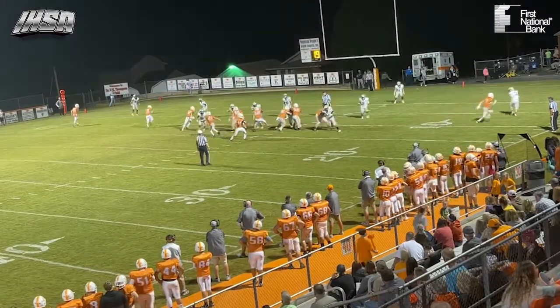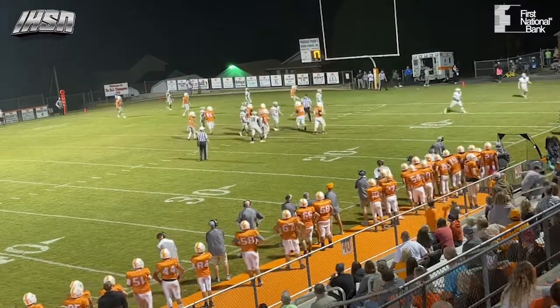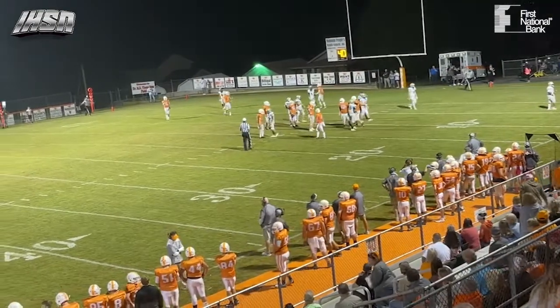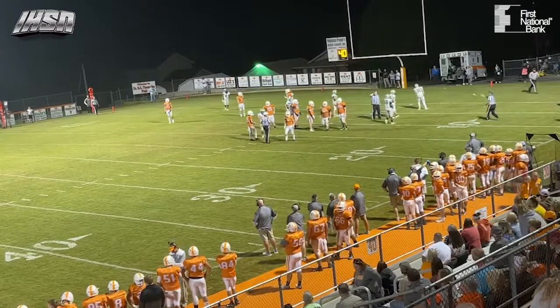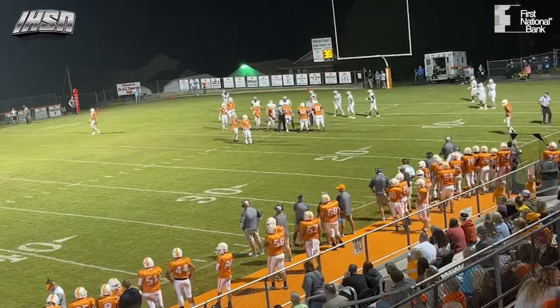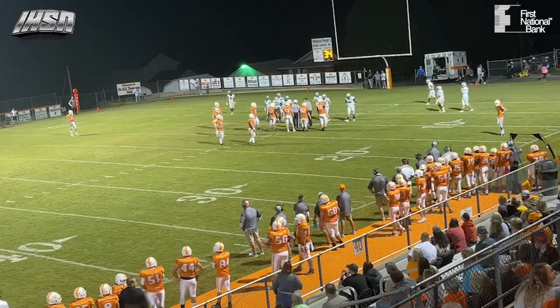Second down and 10. Here's the snap. Rector looking, fires the pass. It's going to be incomplete. Batted away from Colton Daugherty at the last moment. Eric Thurman got a hand on it, knocked it away. Looked like it was right there, and he was turning to make a play before he secured the catch.